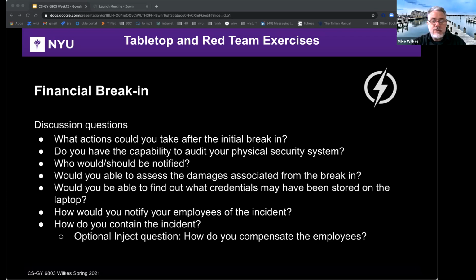Would you be able to assess the damages associated with the break-in? Would you know what was on that laptop that was stolen, right? That's the first question the executives are going to ask. Well, what data was stolen? Maybe we don't care what was stolen. Would you be able to find out what credentials were on the stolen laptop that could be broken through Mimikatz and hashed and taken, and lock all those accounts? Or do you just simply have to rotate all passwords for all users in the whole organization because one laptop was stolen? How do you notify your employees of the incident?